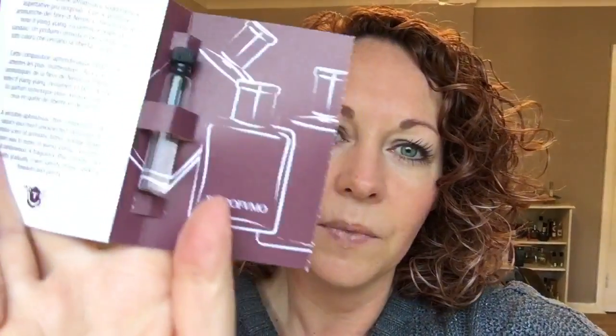So as soon as I've put it on, basically the sample was full. I've poured almost half the sample just around my neck area. The reason I've done that is because I've tested it on my hand a few times and I felt that it wasn't lasting very long. So I thought I'd wear it today very, very generously so I can give it a fair review. And it's difficult because it is a dabber, I can't spray it on.